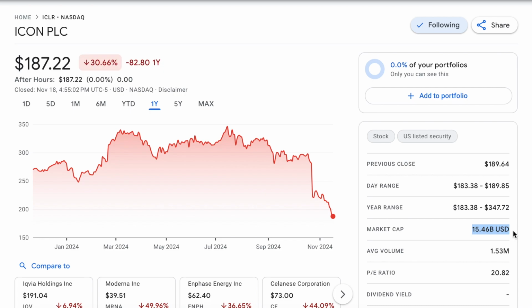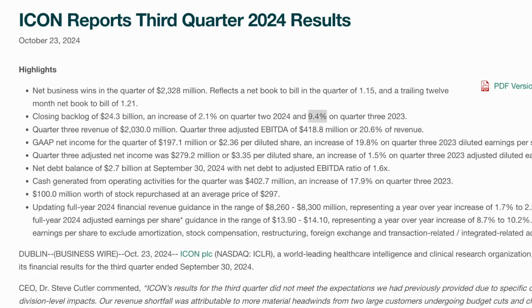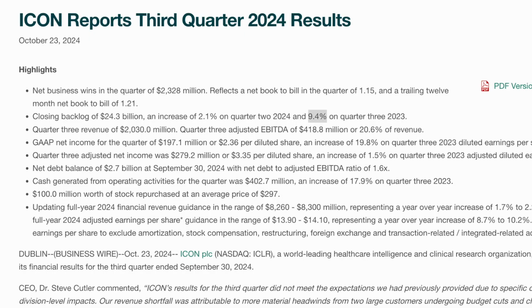So I said this is a vital company, but their stock is hitting 52-week lows, down 31% in the past year and up only 19% in the past 5 years. Those would be some pretty awful returns if you had been invested in Icon. So what's going on with the stock? Well, most recently, Icon dropped over 20% on their third quarter 2024 earnings results.